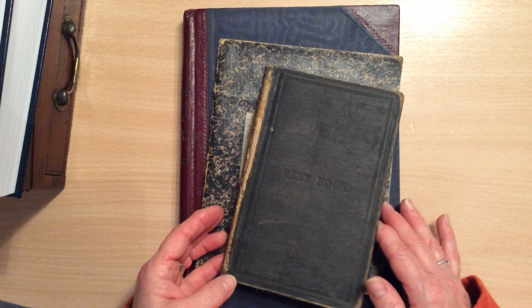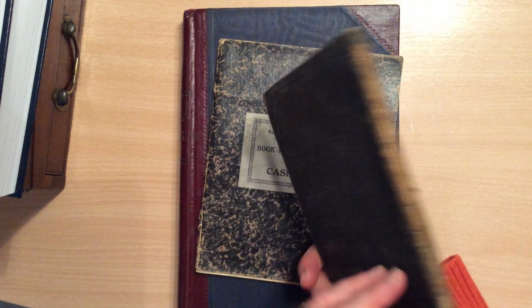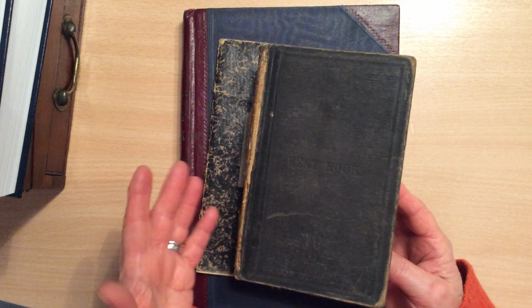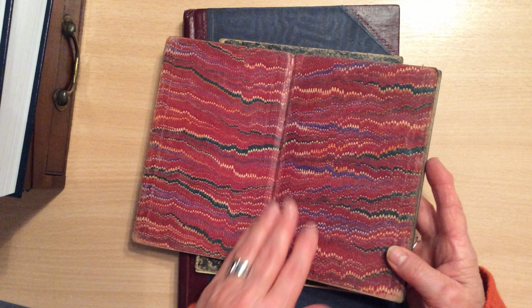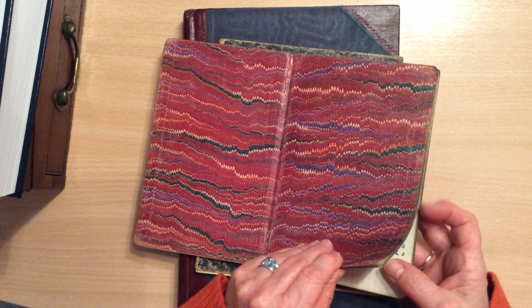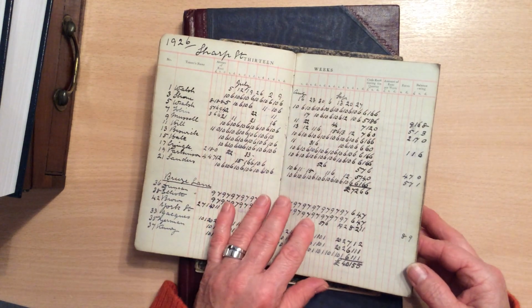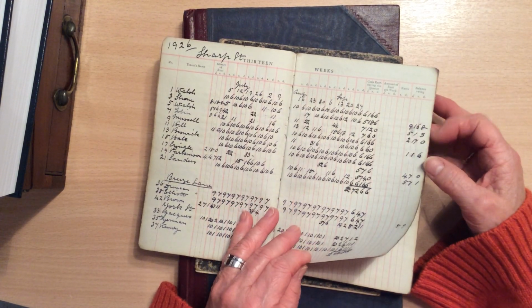The first book is this little rent book. She's obviously seen better days, and I definitely would not have bought this one on its own. She's a lovely little book, has been much loved, but the actual writing inside is probably not what I would use in my journals.